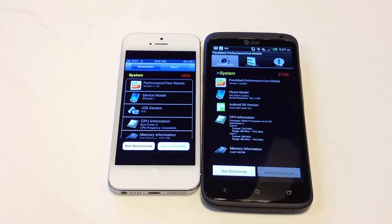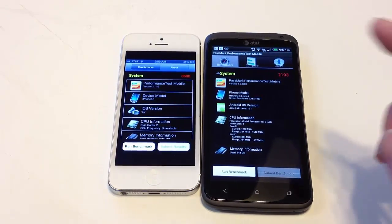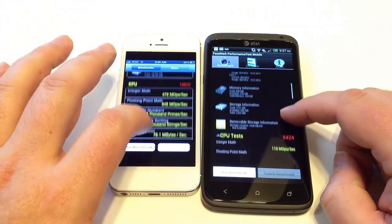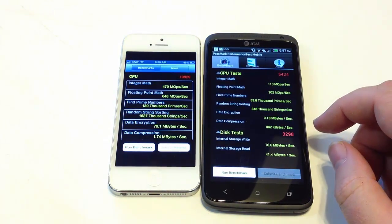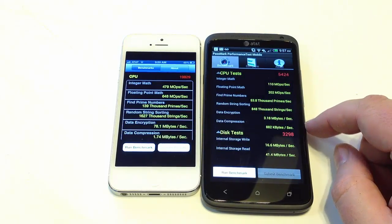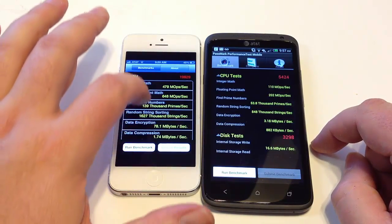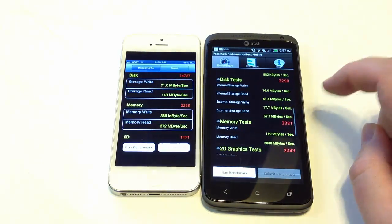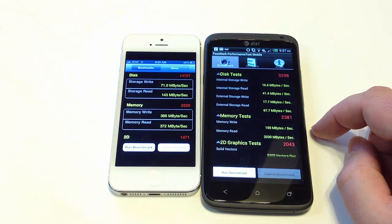Okay, so here we have the Passmark Performance Benchmark Test. You can see that the 5 came in at 3,500, the system came in at 2,193, the CPU came in at a massive 19,829. This is what we're talking about. The CPU in the iPhone 5 is incredible. 5424 for the One X. On the disk, it came in at 14,727 on the iPhone 5, 3298 on the disk test.